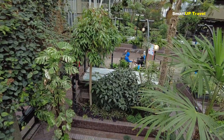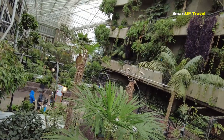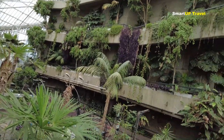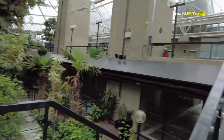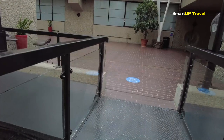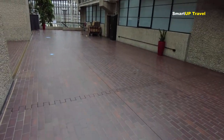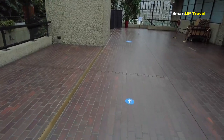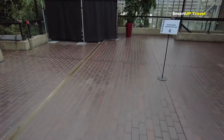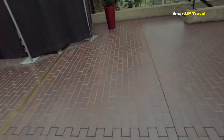That's where you check in when you come here. They scan your ticket. Whoa, let's go up. Beautiful. Let's see what else this place has to offer. So it's literally a one-way system, so you'll know where you're going. You can see this sign right here that says conservatory continues this way. So let's go this way.